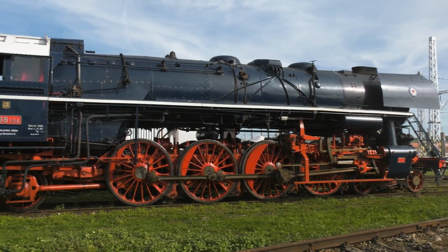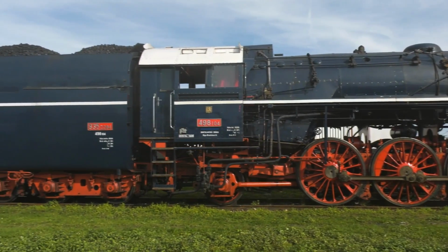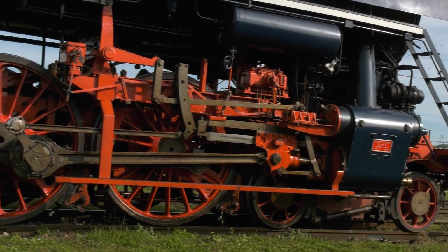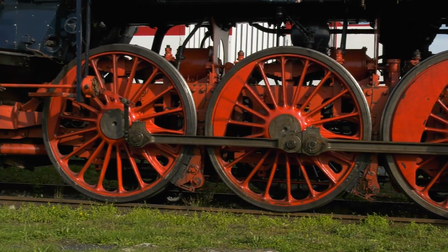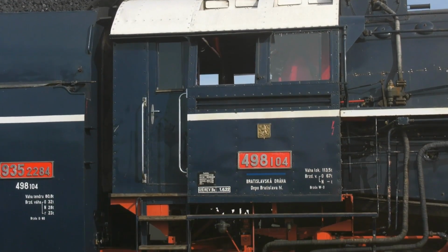It reached a top speed, which was our record, of 162 kilometers per hour. That was in 1964 at the testing facility in Velim. The technical maximum speed was 120 kilometers per hour.